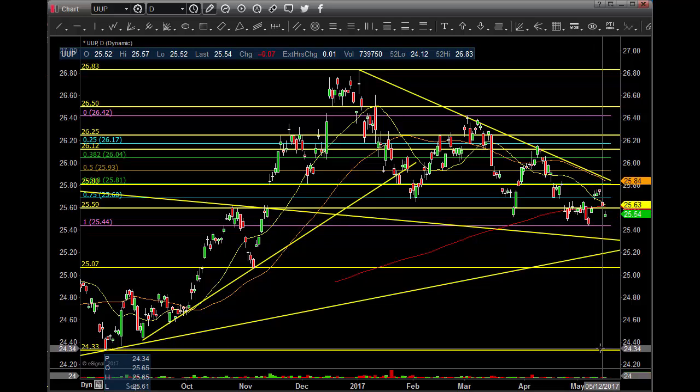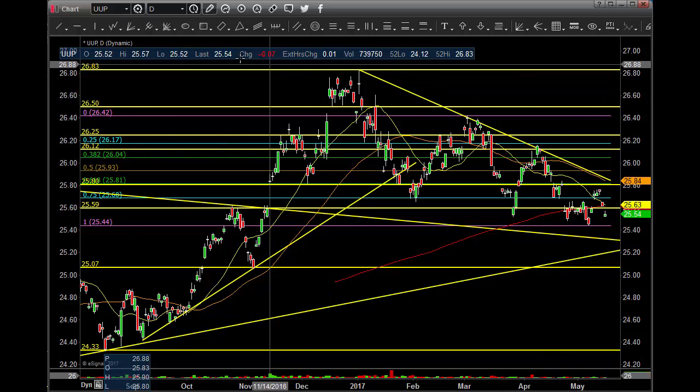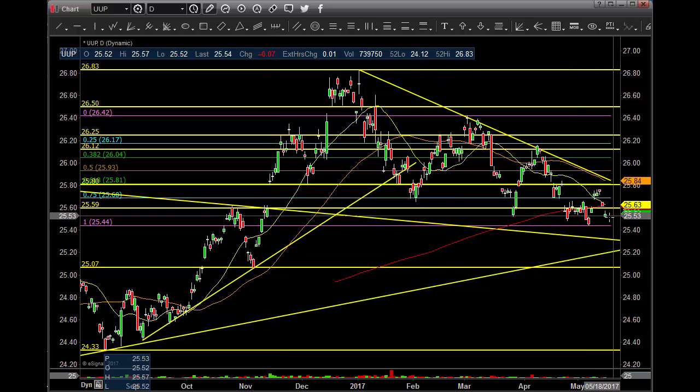But if it does get down in this one, around 24.35, 24 bucks, I will be interested in possibly taking the dollar long. But we'll have to see how it comes into this area, even if it makes it there. But UUP, guys, down 7 cents on the day. Nothing crazy, but back in that zone where it can possibly move lower.